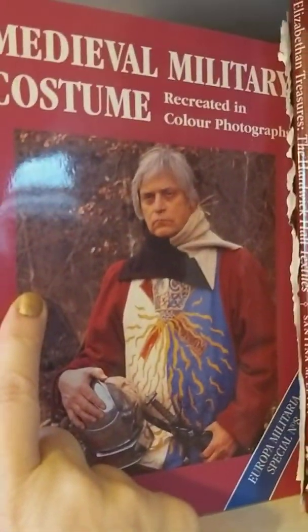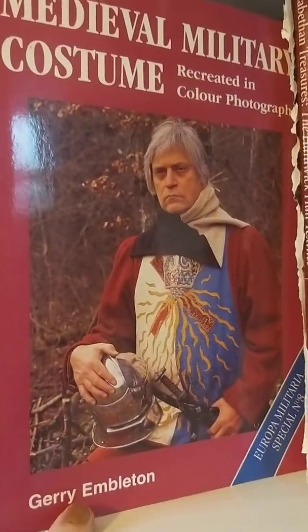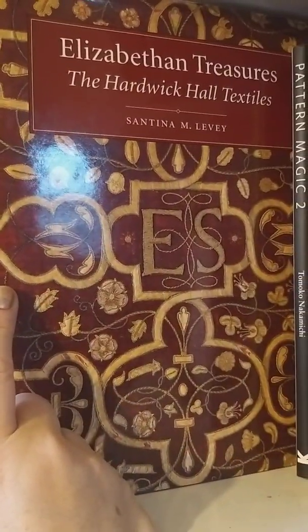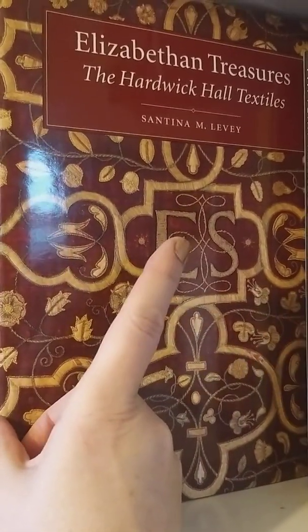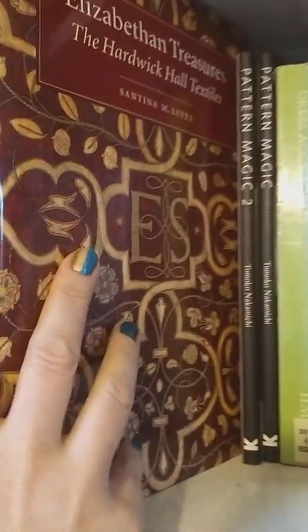Here's another one. So, military costume. Yep, Jerry Embleton, I think it's Jerry Embleton. Beautiful book. Lots of colour. Again, historical reenactors making gorgeous costuming. Yum, yum, yum. Oh, look at this. Hardwick Hall Textiles. Fabulous book. Lots of close-ups of the textiles at Hardwick Hall, which is sort of Nottinghamshire way. If you ever get a chance, go to Hardwick Hall and dribble over the Elizabethan textiles.